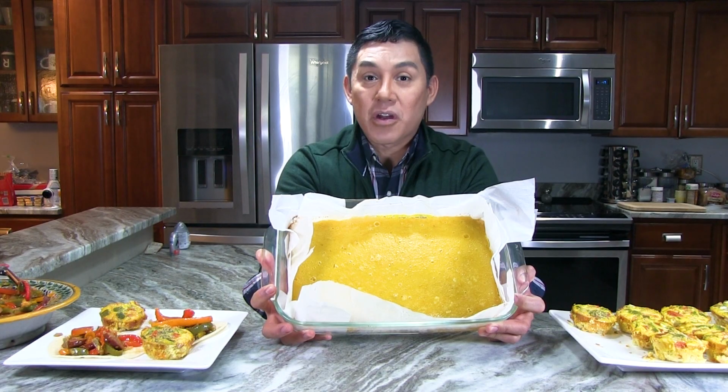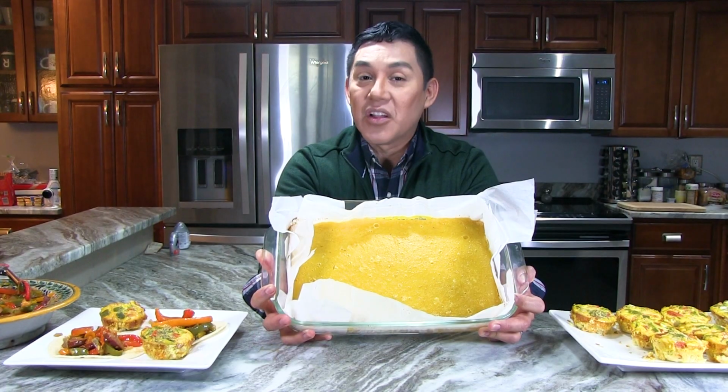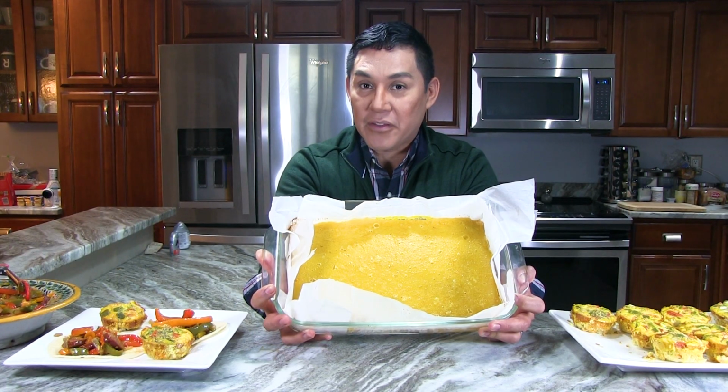Yes, you heard that right. These are lemon bars that are absolutely gluten-free. So let me tell you how to put them together because trust me, you do want to try this recipe.